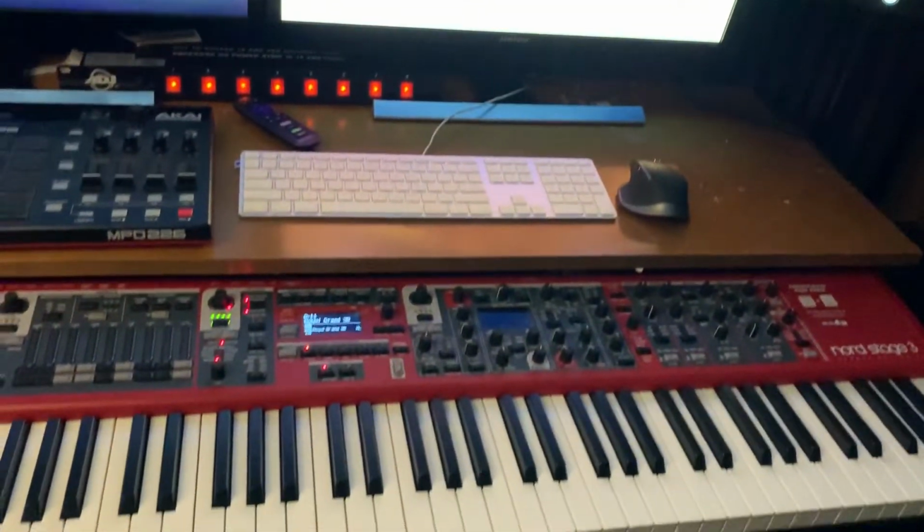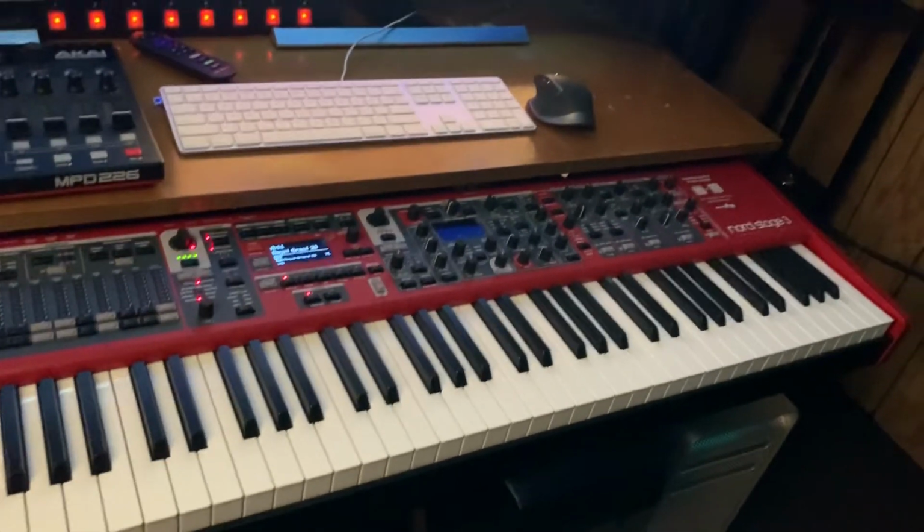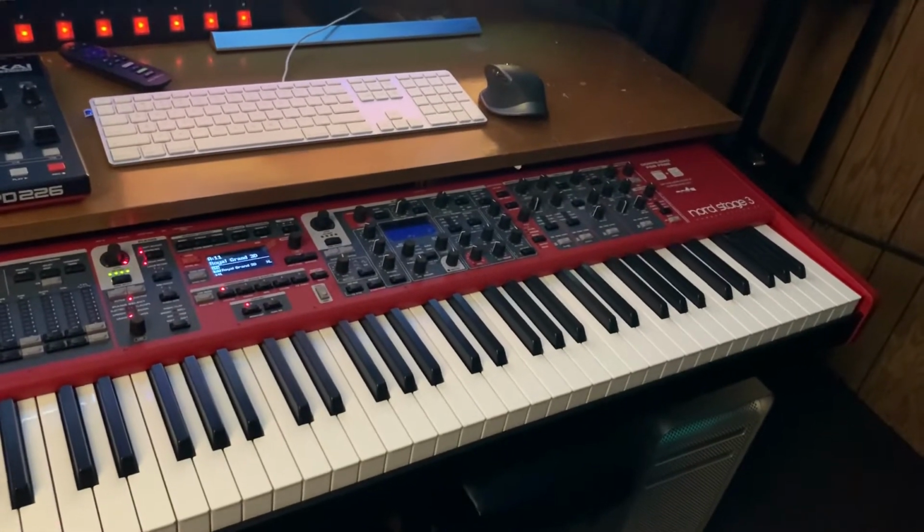And then another Ashley mixer. Again, that's another 16-channel single space. Nord Stage 3. Love it. Love everything about it. Pianos and electric pianos.